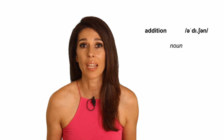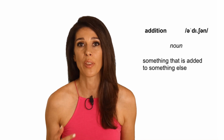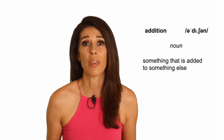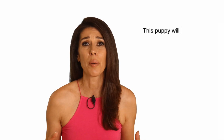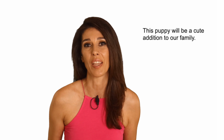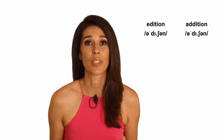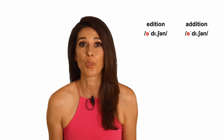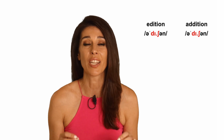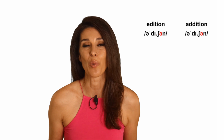Addition with the letter A, the beginning, is something that is added to something else. It's used in math when you add one number to another. It can also be the birth of a new family member or a pet joining your family. For example, you can say, "This puppy will be a cute addition to our family." As in the case of effect and affect, the pronunciation of edition and addition is identical. The first vowel in both words is reduced to a schwa, followed by dish and another schwa. So you just need to be careful when you use these words in writing.